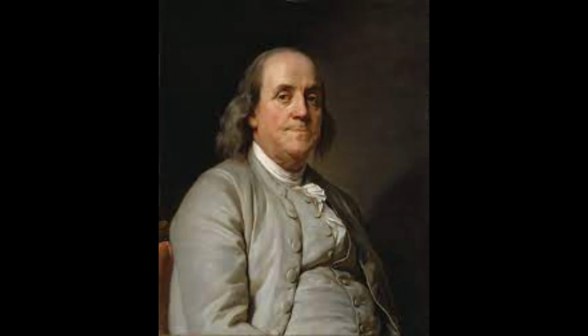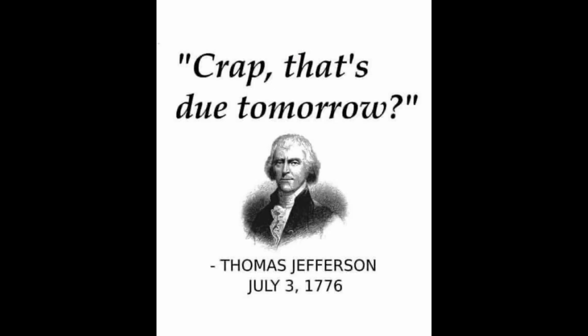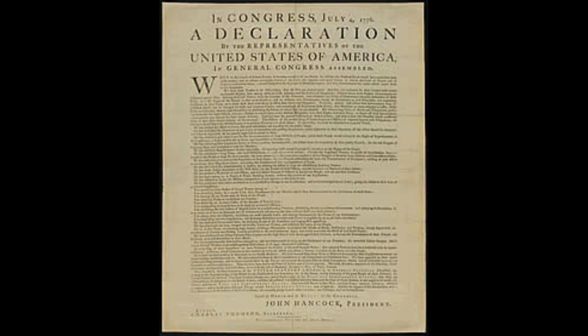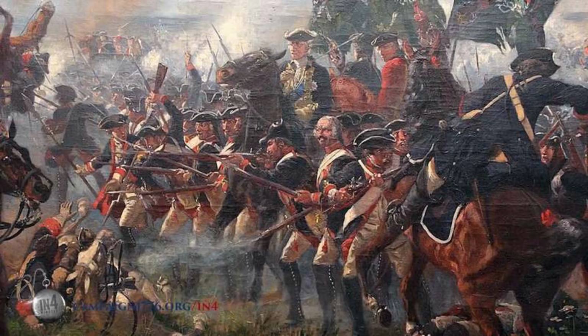The Second Continental Congress met in 1776, again in Philadelphia, and added Benjamin Franklin and Thomas Jefferson to its members. The Battle of Bunker Hill on June 17th of that year left no choice, and on July 4th, they adopted the Declaration of Independence. For the next 8 years, the Revolutionary War was waged, from Boston to Rhode Island to Saratoga to New York's Fort Ticonderoga.